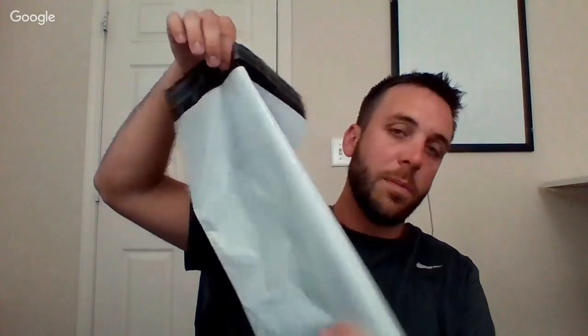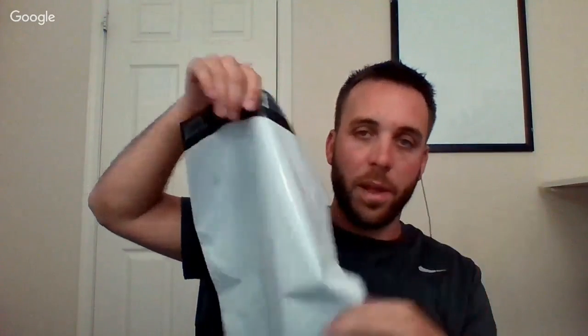Inks and Threads just asked, can you ship priority in a standard poly mailer if it won't fit in a flyer envelope or the flat rate padded? Absolutely. So this right here is the 12 by 15, a self-seal poly mailer. You can get these for 4 or 5 cents a piece when you buy them in bulk. If you select priority, it'll print a priority label for you. You can put a priority label on anything. It doesn't have to be a priority box.